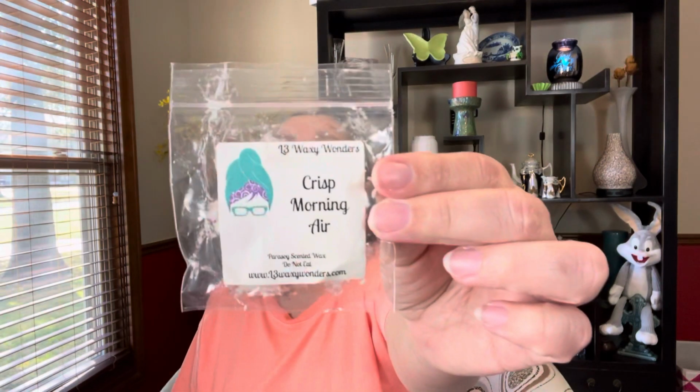First thing is a sample from L3 Waxy Wonders of Crisp Morning Air. I did this one in the mudroom. It was a very large piece that I had gotten. I'm just trying to see if I have scent notes for that real quick. Nope, not listed on that one. So unless it's in the house blends, I'm not going to know what it is. It was nice. It was fresh. It threw well in the mudroom.